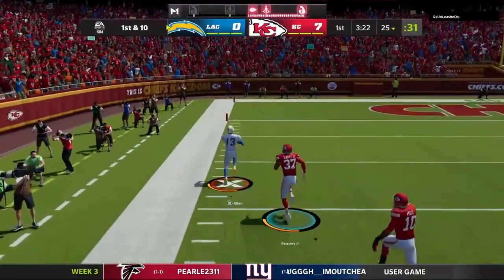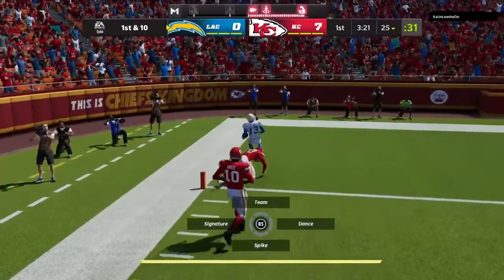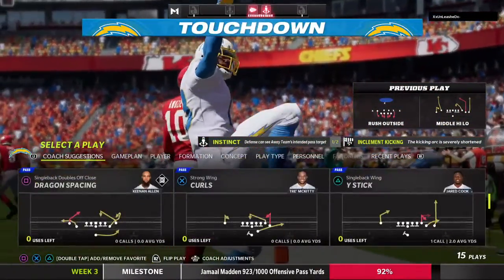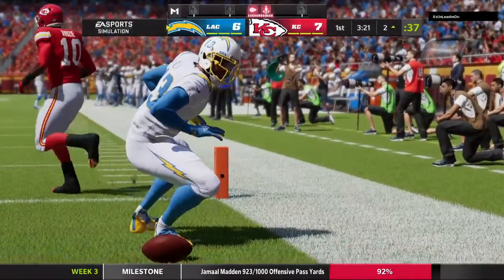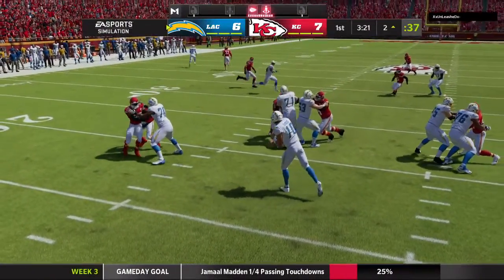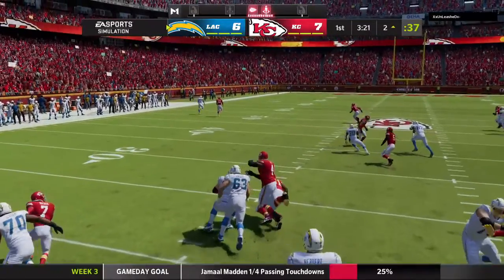And he's got it. What a catch on the sideline. And all the way in for a Charger touchdown. Keenan Allen, his first touchdown of the new season. And the Chargers are an extra point away from tying this thing up.